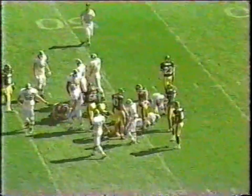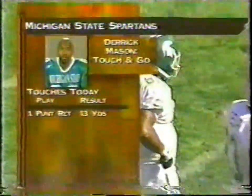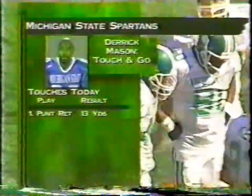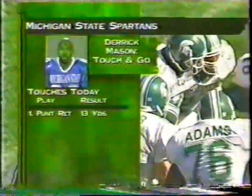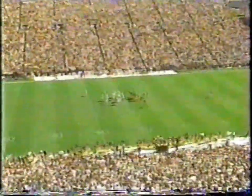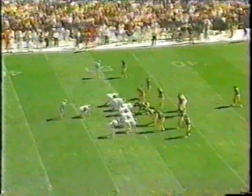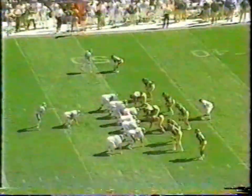And again, Cedric Irvin to about the 50. But so far, for Derek Mason, all quiet on the Western Front, with the exception of a punt return for 13 yards. But he is expected to see the ball quite a bit between now and the end of the game. At least that is part of Nick Saban's game plan. Mason is flanked way out to the top. Kilburn is the deep back in the I formation.